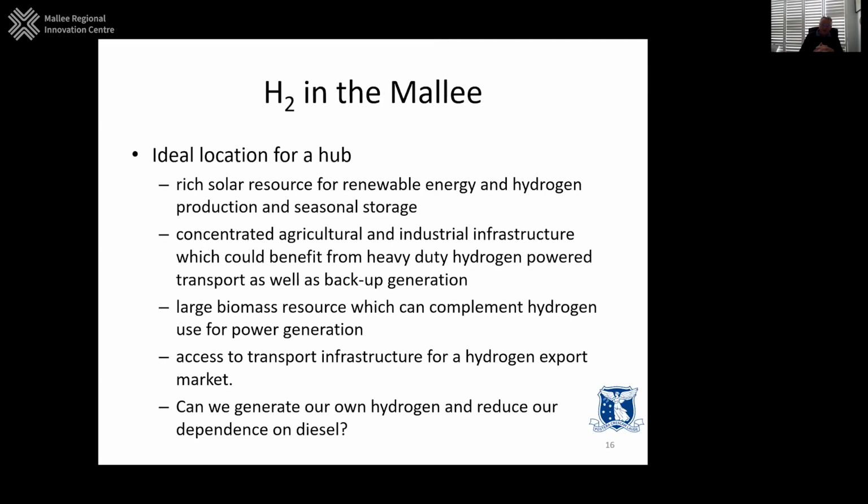And of course, the other thing in the Mallee is you're at a critical juncture for a lot of the transport infrastructure and transport going through that region. So you do have an opportunity strategically to place hydrogen refueling facilities. And so I guess my question is, for the region, can we generate our own hydrogen there and reduce our dependence on diesel? And I would mention that you're not just offsetting CO2, you are removing a lot of the other emissions of diesel, the particulates, and all the other emissions as well. When you're burning hydrogen, all you're making is water.